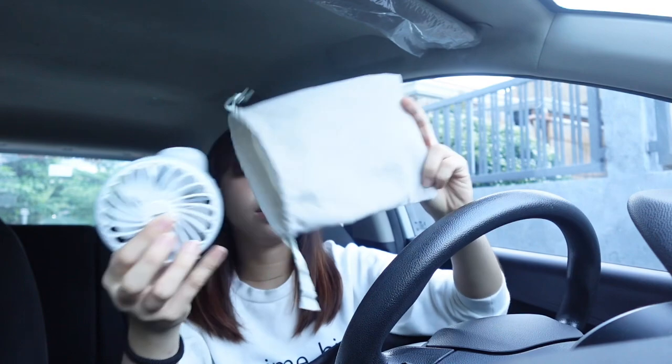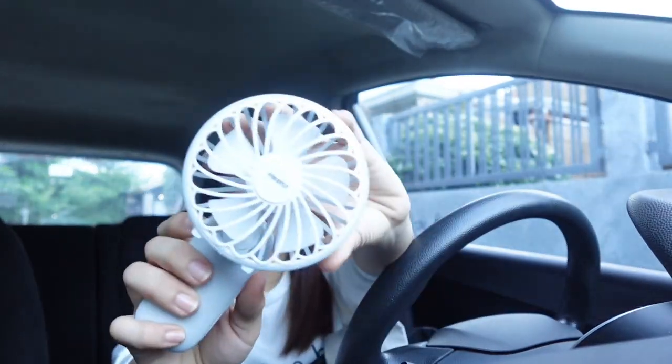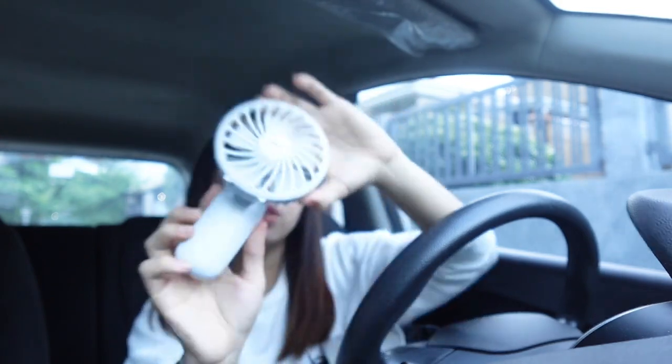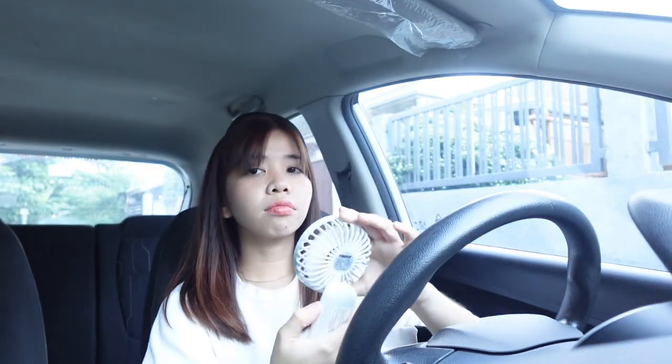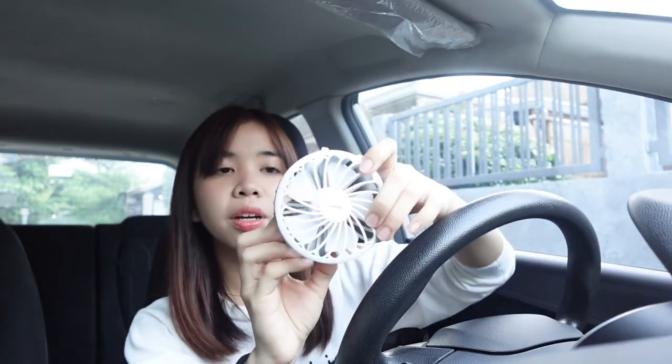Sa pouch na ganito. Meron akong fan from Shopee din. And yung brand niya is Firefly. Super duper lakas nito. As in, level 1. Level 2. Most of the time, level 2 lang ginagamit ko kasi sobrang lakas na niya. Tapos, super nagtatagal din yung battery niya. As in, ito yung level 3. See? And super handy na to, guys.